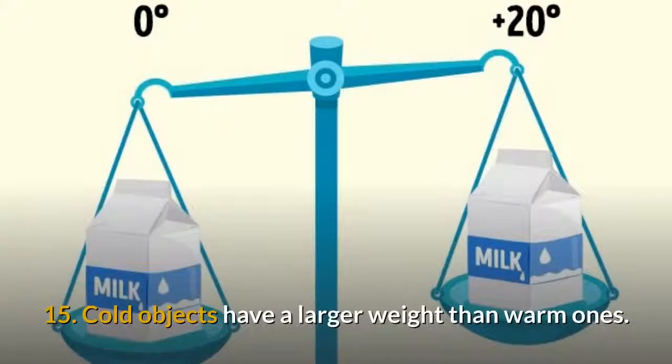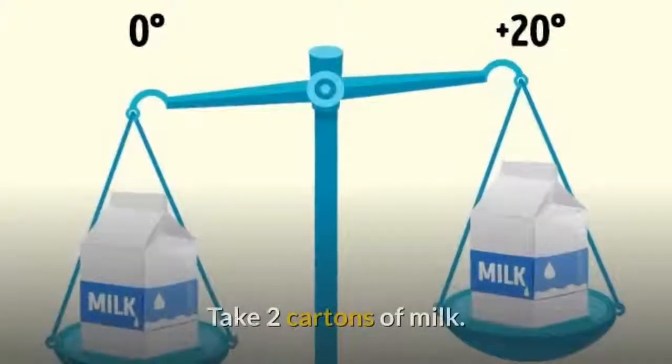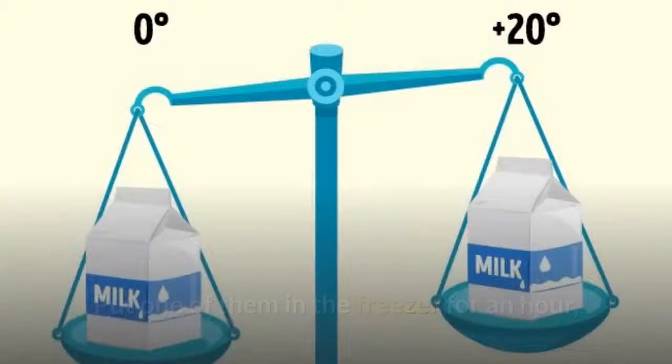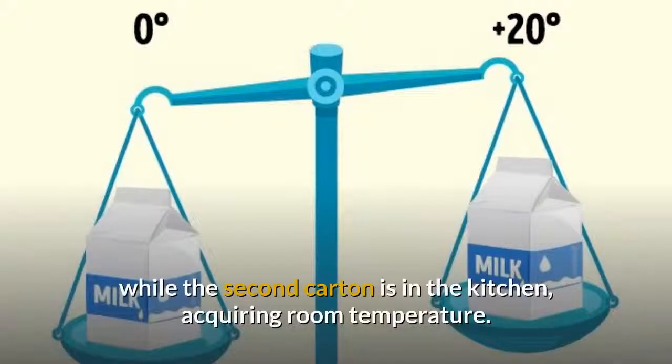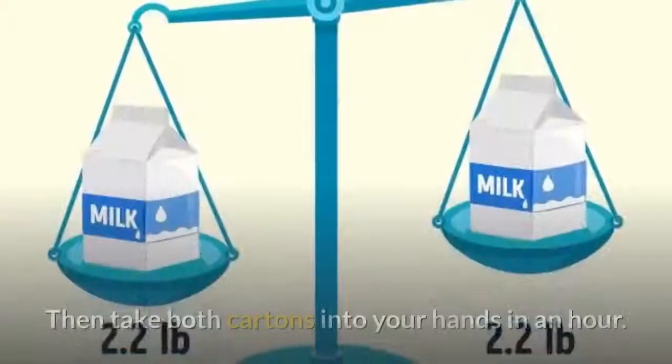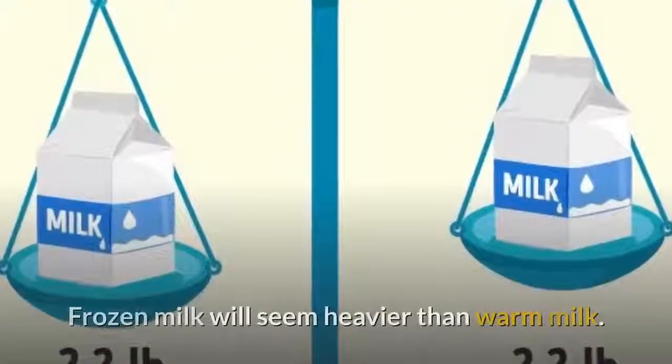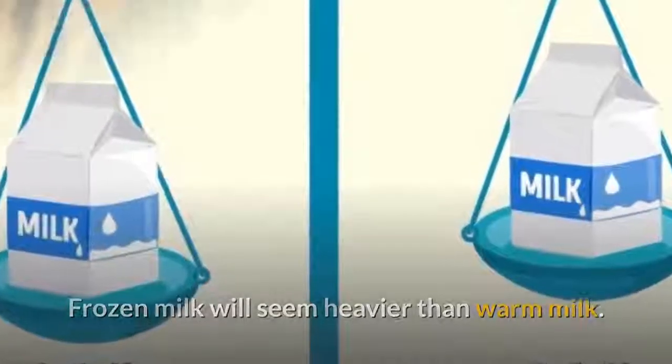Number 15. Cold objects have a larger weight than warm ones. Take 2 cartons of milk. Put one of them in the freezer for an hour while the second carton is in the kitchen, acquiring room temperature. Then, take both cartons into your hands in an hour. Frozen milk will seem heavier than warm milk. This effect is known as Weber's phenomenon.